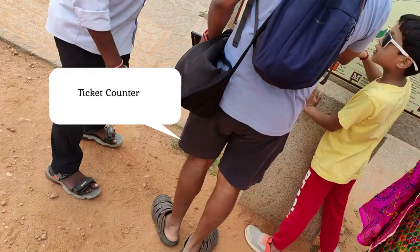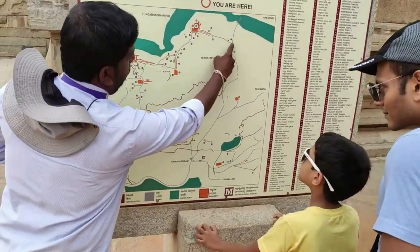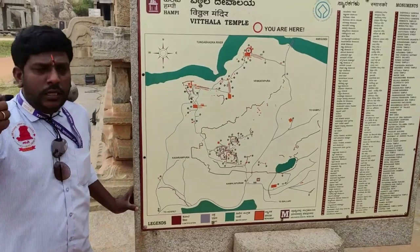Actually, this is the map of Hampi, sir. So we are right now here. This is the Gajjal Mandapa, this is the Kudra Mandapa, and this is the water tank. This is the market on both sides, actually. And this is the main temple, called the Vitala temple. Vitala is a temple dedicated to Lord Vishnu.